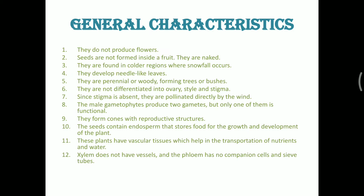There are a few general characteristics of these gymnosperms. The first one is they do not produce flowers. The seeds are not formed inside a fruit, and that's why they are naked. They are found in colder regions like the areas where there is snowfall or continuous rain. The leaf is needle-like or palm-like in case of the gymnosperm. They are perennial or at times woody. There are small trees and bushes present, or the structure is sometimes like a tree or like a bush.